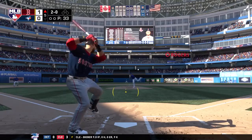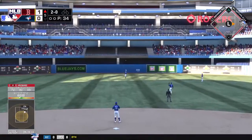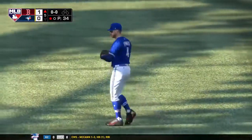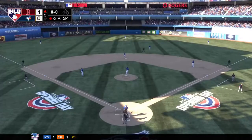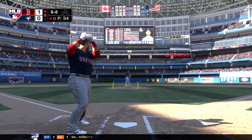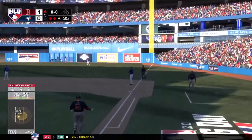That's a big accomplishment. High in the air out to center field. Springer has a read on it. One away. The batter, the designated hitter, Michael Chavis. Into the box now, Michael Chavis. So far 0 for 1 with a flyout. Snatched out of midair at first base for out number 2.